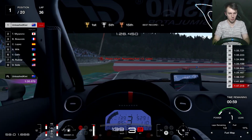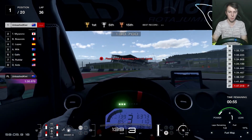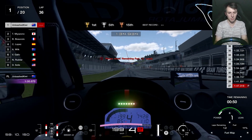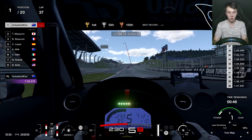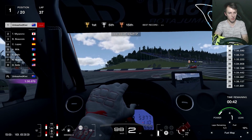Particularly this last turn right here. As soon as I hit the bottom there, it just flicks out on me. So you have to be prepared to catch it every time. And we should be on the last lap on this next lap. So we've got quite a dominant lead at the moment. I think we're leading by quite well over a lap now. Just got to get through one more lap cleanly, and that'll be our race.